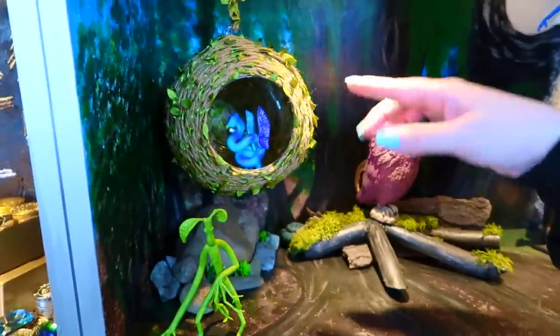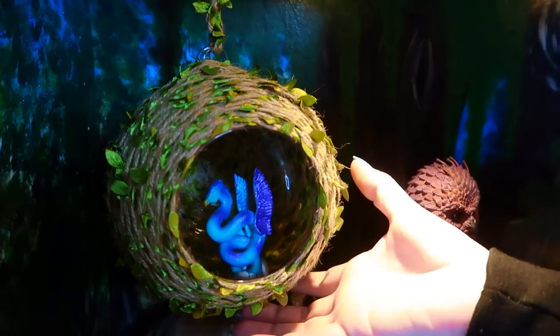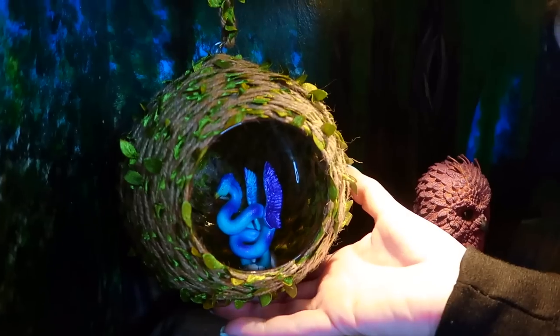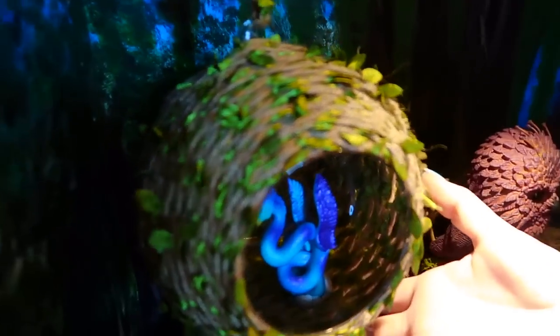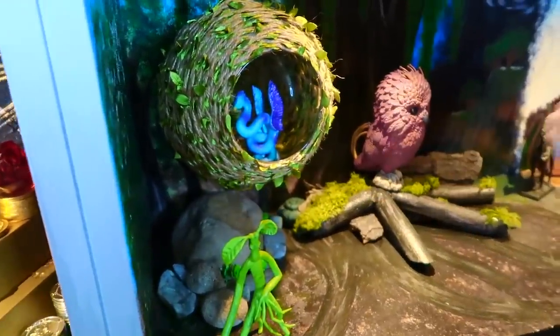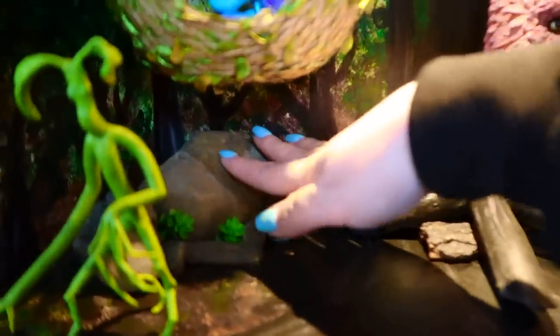Then this is very popular. This is my Occamy nest. I bought this glass bowl. It had a fake plant inside it from B&M for about £5. I managed to get the fake plant out of it by melting the glue, and then I used glue and string with little leaves in, and I literally glued it around the entire dome and then put my little Occamy inside.